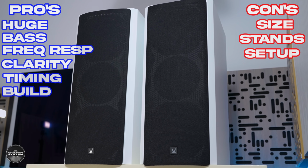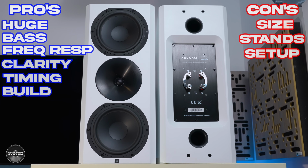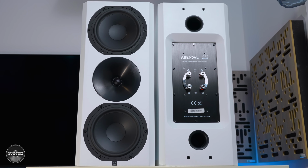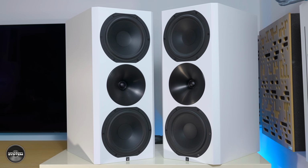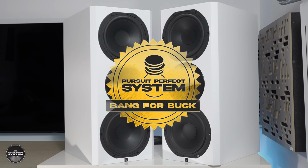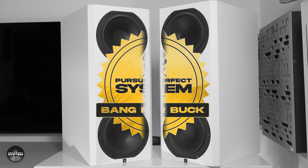But for me, the pros of the 1723 massively outweigh their cons, and their performance for their current price of £1,799 makes them extremely compelling speakers. And in a way, they go totally against the whole point of a stand mount speaker to be compact and domestic friendly. But if you can talk the wife into letting you have them over the much prettier Sonus Fabers, for example, their performance is seriously impressive for the money. And in that regard, I award them Pursuit of Perfect System's Serious Bang for Buck award.